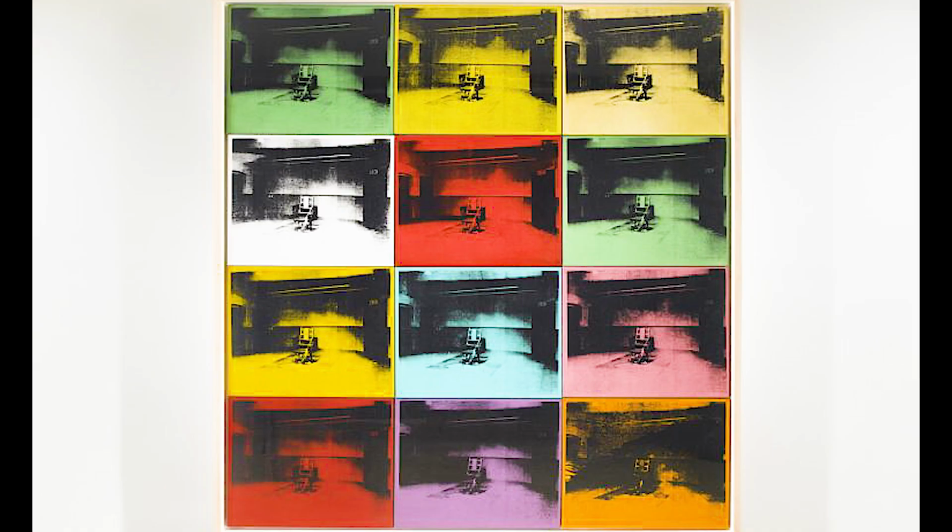Today we're diving into the intriguing world of Andy Warhol and his thought-provoking Electric Chair series. This artwork sticks out from the others a little bit, but it is still legitimately frightening and should give you the chills. Or should I say, electrifying.